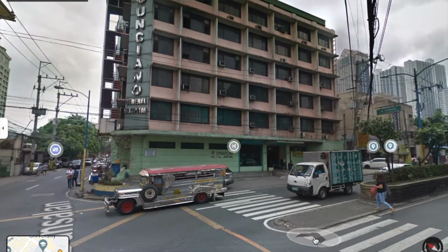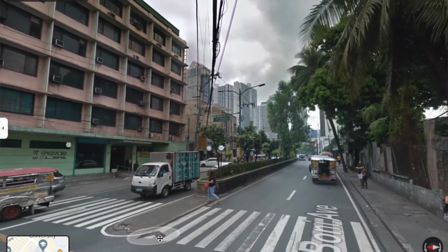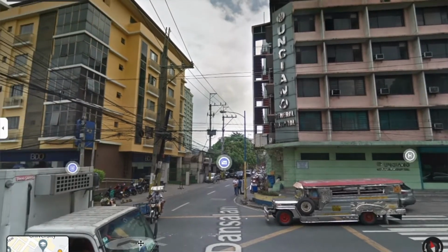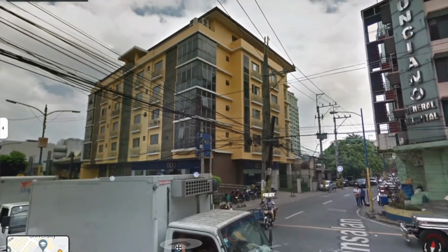So, KL Garden Residences is located along M. Vicente Street, Mandaluyong City. So, yung M. Vicente Street po ay yung former Dansalan Street. We actually have a previous or an old project dun sa area which is yung Dansalan Gardens. So, if you are familiar with that project, please comment down below.